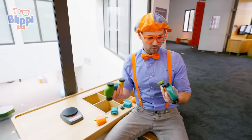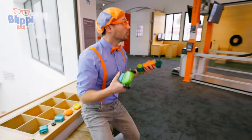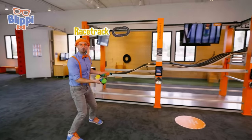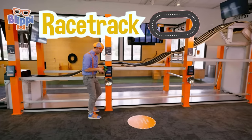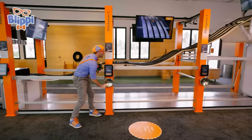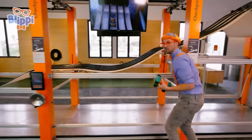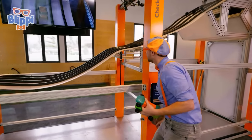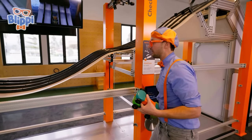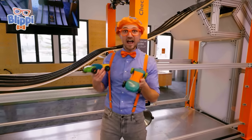Wow, I wish there was a place where we could race them. Whoa, look! Wow, a racetrack! Whoa, and look at these! You can raise and lower the track. Come check it out. Wow, see this? That looks pretty good. Maybe we can race them and see which one's faster.